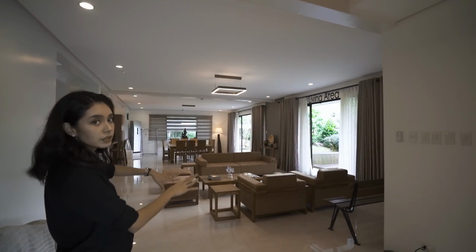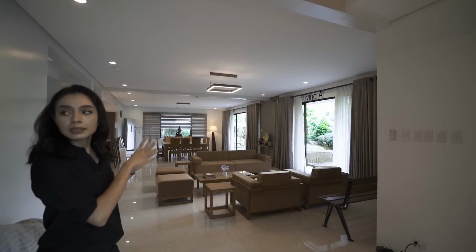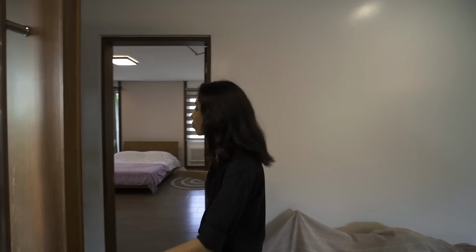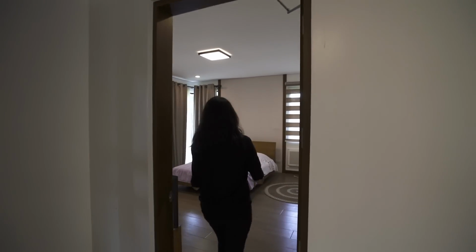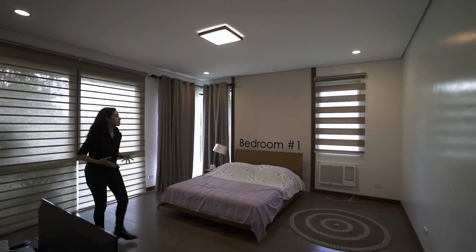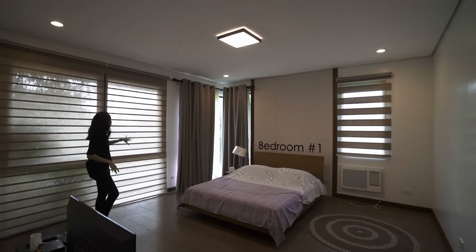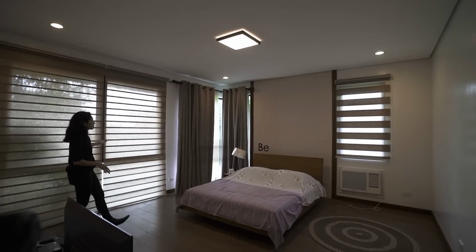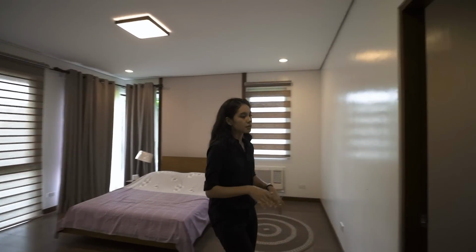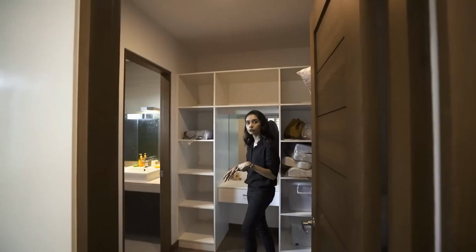So your living, dining, and kitchen. But before we go further in, there is a door right next to your main entrance, and this is bedroom number 1. So this one, seeing as it's closer to the main entrance and it's on the main floor, you can have it as an elderly room or as an office. So you have a lot of space. You have windows that overlook your front or the facade of your house and the side. And it also has an ensuite toilet and bath with a walk-through closet.